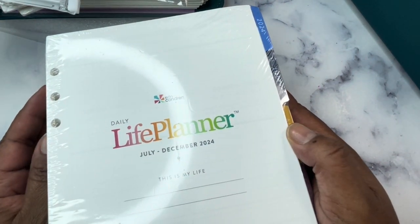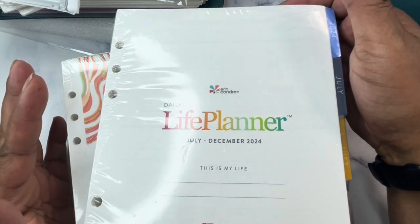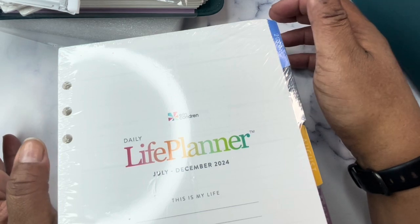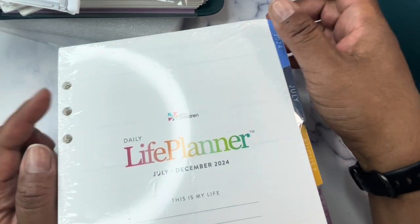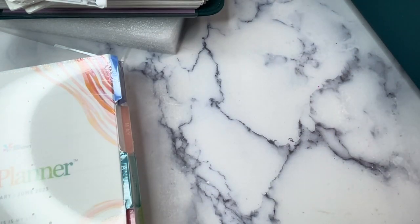And I picked up the 18-month Daily Duo in rings. So I use the Daily Duo in spiral. I don't know what I'm going to do with this, y'all. I might make some stickers. I might test it out. One thing is certain, two things for sure. We're going to write it off.